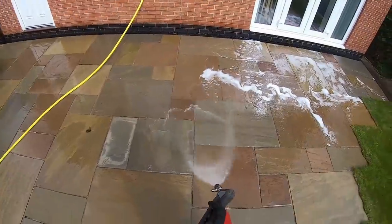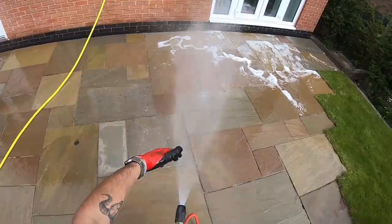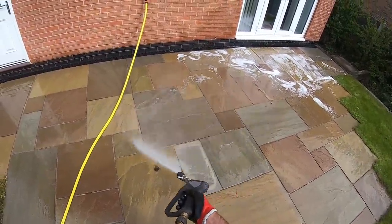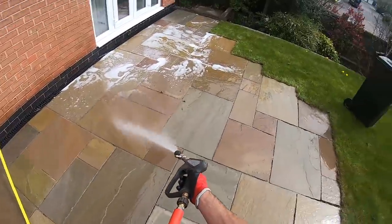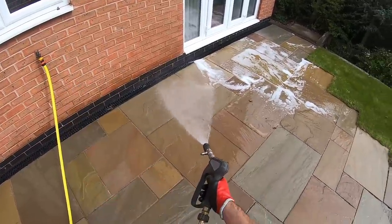Using this, I'm rinsing here with the revs really low on the machine. You can see, look, barely any pressure in it. This is just because when you're rinsing off the chemical, it can still be live, so it's not fully depleted yet, which means it's still dangerous. So you don't want to be blasting that really hard, because you could be getting splashed back onto yourself.